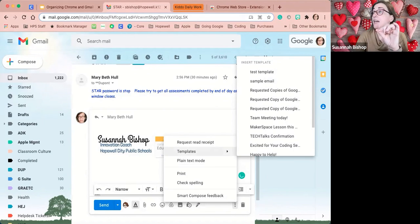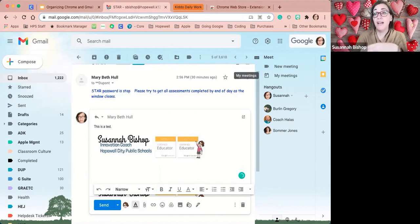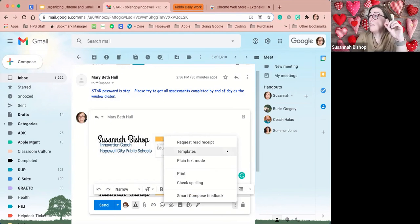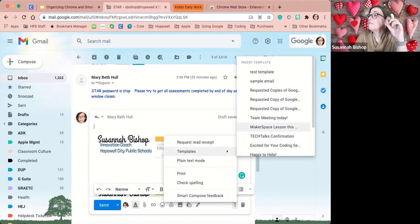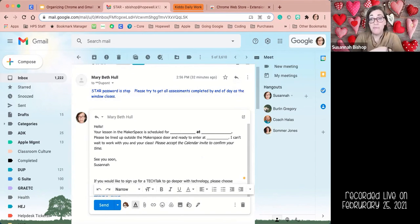So now I can click that template, click test template, and it's going to automatically generate whatever I put in that template to the person that I am responding to. Here's some that I had done before. This was my template for when they'd signed up for a makerspace lesson. I would just highlight the blanks, put in the right information for the person I was sending it to and their time. So they knew, hey, you're signed up, you're good to go. And there it is, please accept your calendar invite. I'm actually not going to send this because Mary Beth would not know what on earth I was talking about.